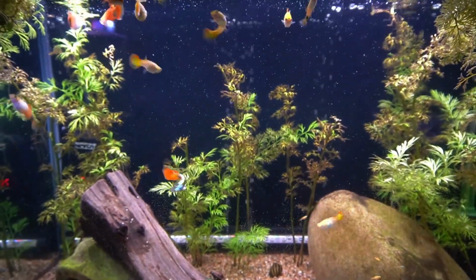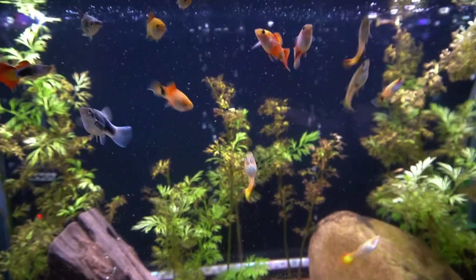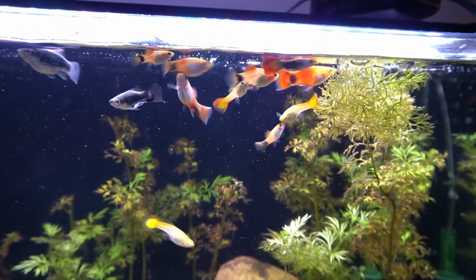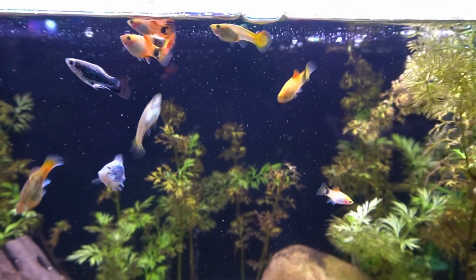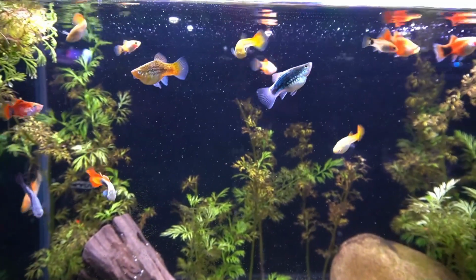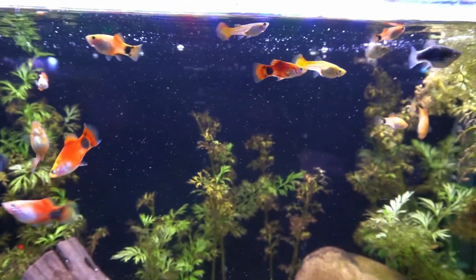Let me cut down some of the light there so we can see it a little better. There we go. The colors are just great on these fish. I'll bring the light up just a little bit. They think it's feeding time. Beautiful colors. Looks like all the females are holding. One of the guppies, as soon as I put him in, started going after one of the platies, like trying to mate with her. It was a moment of confusion.